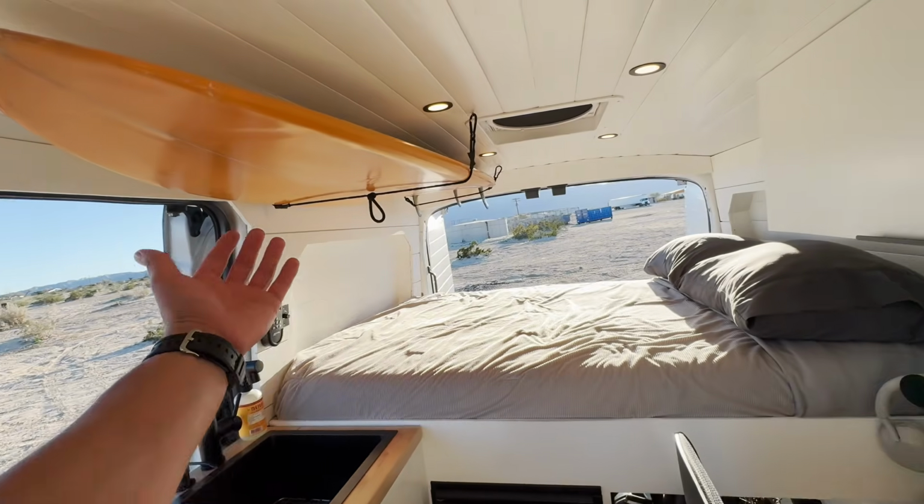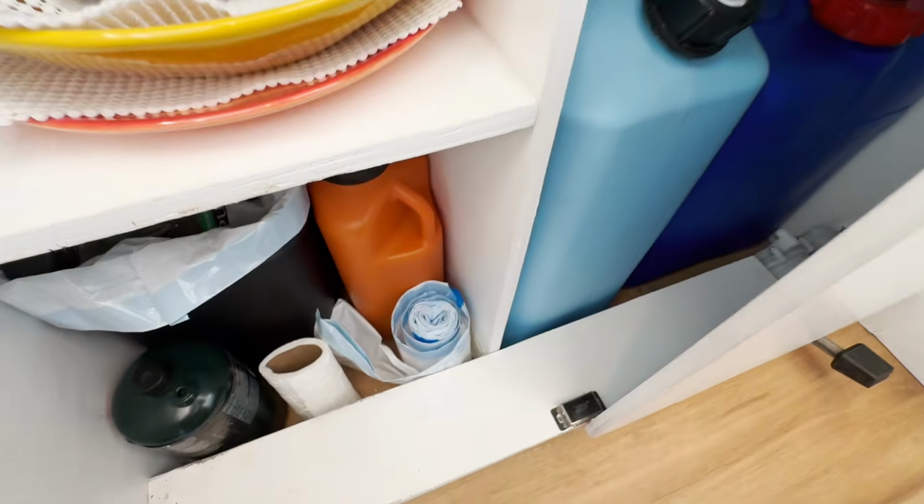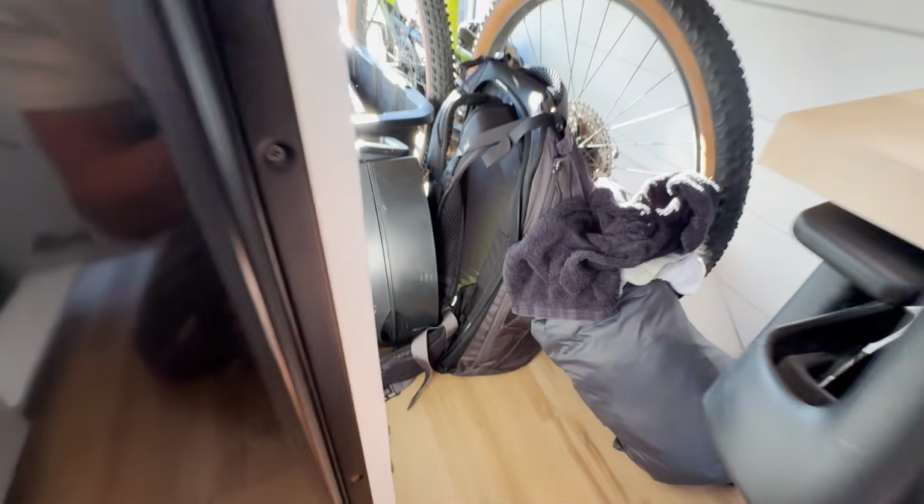And I know what you're thinking, where's the bathroom? Where do you shower? Well, I use this every day for number 1s, and for number 2s, I have these toilet bags that go in this folding camp toilet, which I almost never use.